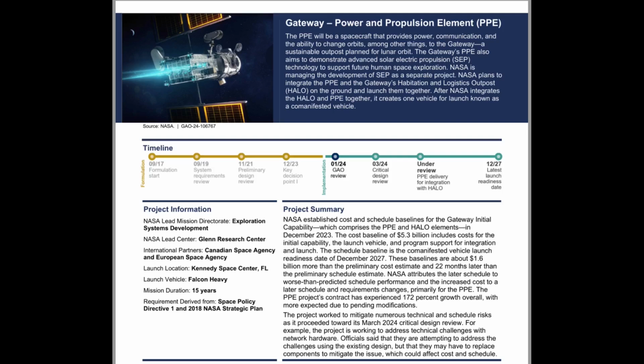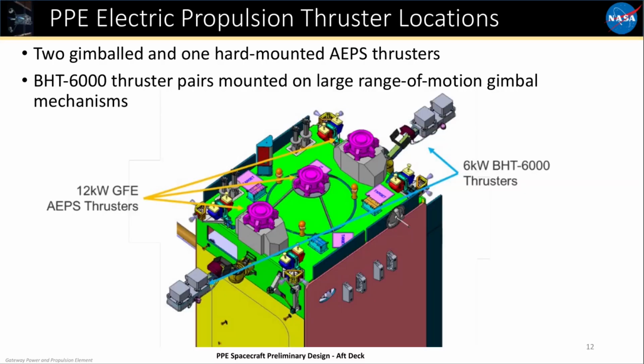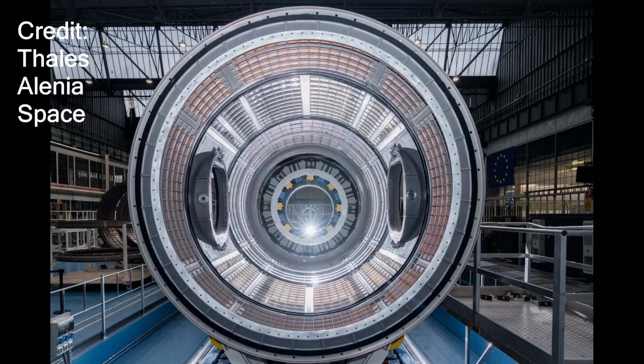Installation of PPE components is in progress. The propellant tanks were delivered to prime contractor Maxar and were scheduled to be installed already. The solar electric propulsion thrusters are going through qualification testing, and it is hoped they will be ready to install next year. Welding of the halo structure was completed, but structural testing was delayed to make some repairs. Halo is still scheduled to finish that testing in Italy and then ship to Arizona for outfitting by the end of the year.